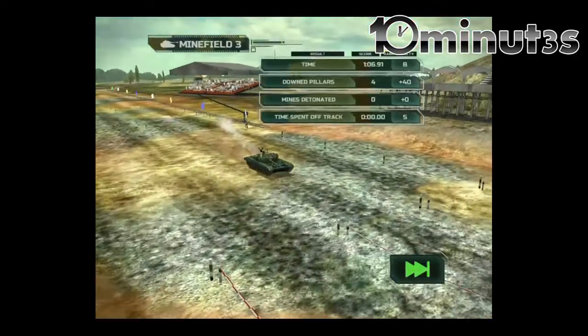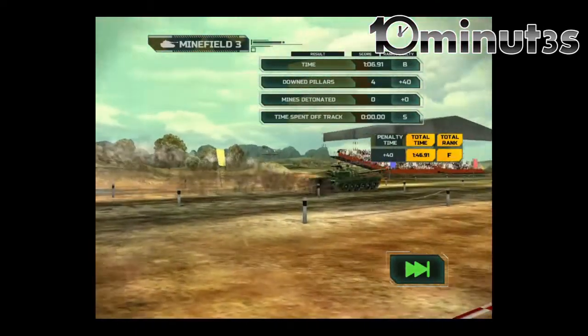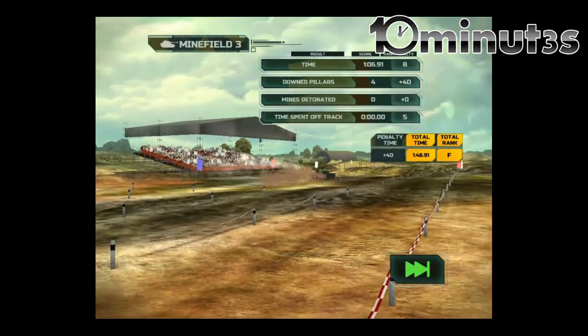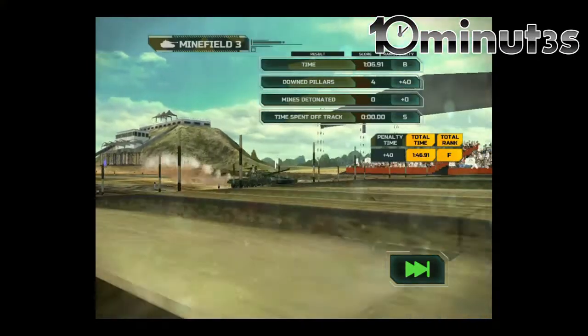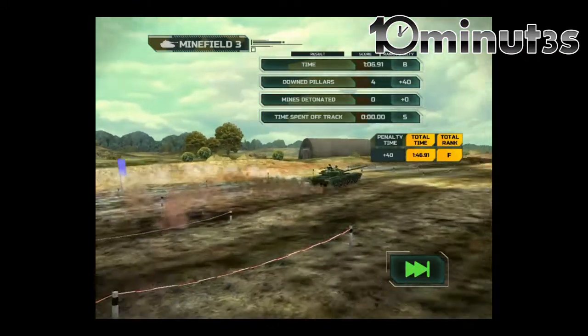The excitement here is palpable as the tanks near the finish. Everything the crews have worked so hard to perfect is on display here today, and what a show it's been. I'm sure they were hoping for a better showing on that one.